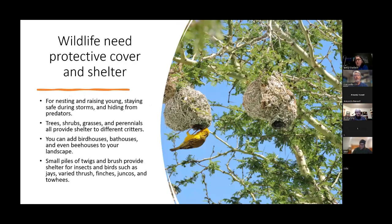So what do wildlife need? First of all, they need protective cover and shelter, for nesting and raising the young, staying safe during storms, and hiding from predators. Trees, shrubs, grasses, and perennials can all provide shelter to different kinds of critters. If you have a big enough yard or are enthusiastic enough, you can add bird houses, bat houses, bee houses, butterfly houses, and mason bee houses. Small piles of twigs and brush provide shelter for insects and birds such as jays, the varied thrush, finches, juncos, and towhees, just to name a few.